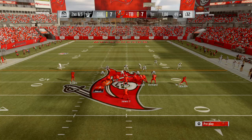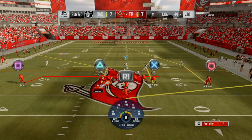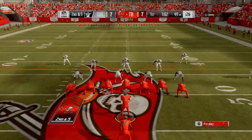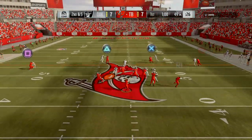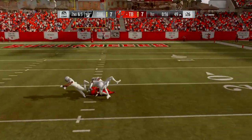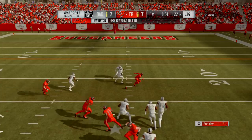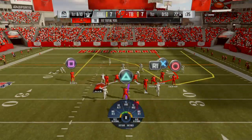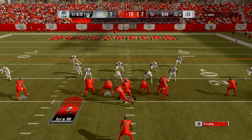They brought the blitz that time, and I thought they were going to get to him, but instead he flipped it on its ear and ended up picking up positive yardage. I thought he was dead to rights, but you are exactly correct, sir. Able to turn that into a positive gain. Inside caught by Jackson. He'll get this one down near the 20-yard line, just shy of the 20. A good pickup there, 26 yards.